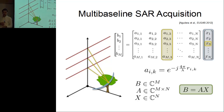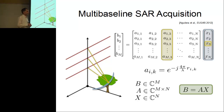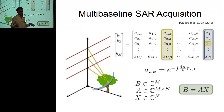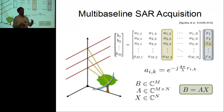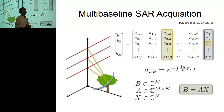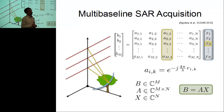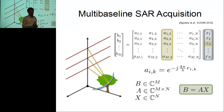And that's what we are doing by analyzing the variance covariance matrix of the radar data. So we are getting a transformation that's equivalent to doing a wavelet transform on an image. And then we can use sparse reconstructions.